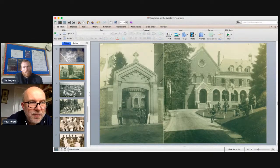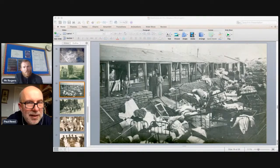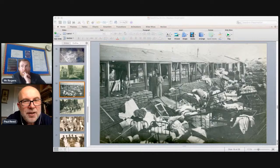But if we look at this next photograph, just to keep moving, this is a base hospital on the French coast at a place called Étaples near Boulogne, and you can see they haven't just had a pillow fight and ended up with all this outside. This is the result of enemy bombing. So the Germans have sent bombers over this camp, and they've bombed the camp, and some of the bombs have missed and hit the hospital.